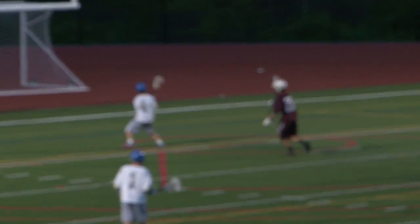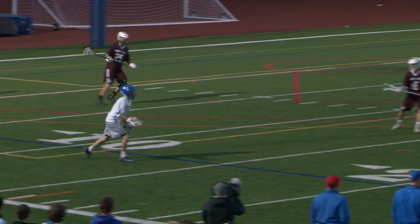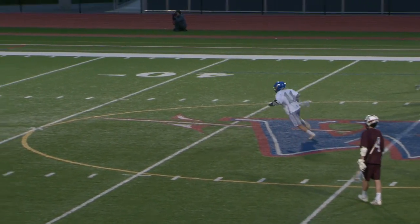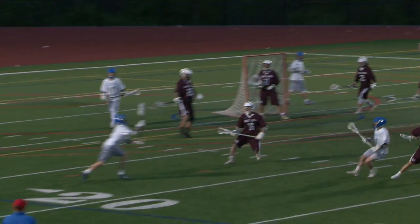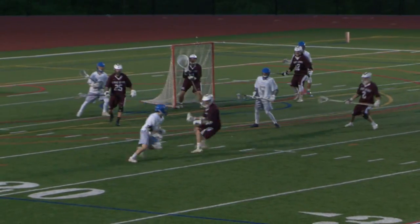Bowdish, Lafort, Mobley, Pezzolesi swinging it around. Now back up top it goes to Cardoza. So they're going to get a dodge now versus short stick. So they have a little bit of a depressed smash down attack. And a nice job there by East Lyme, but Pezzolesi recovers, gets it to Cardoza.